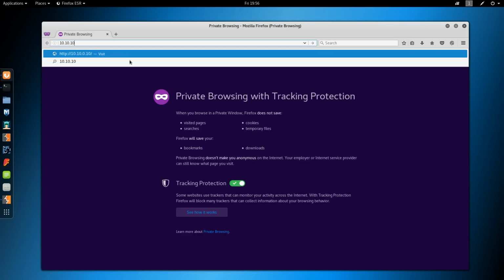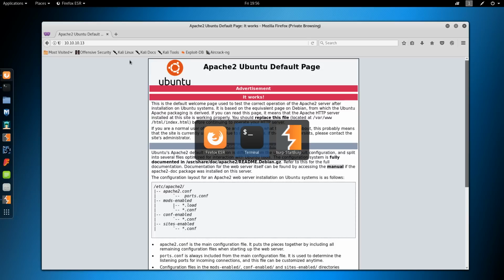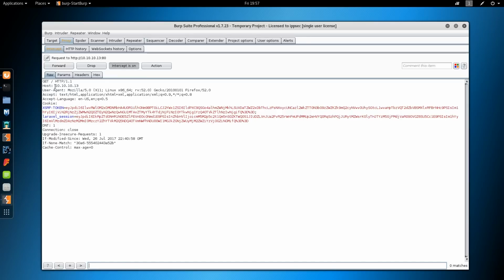So 10.10.10.13. We get the Apache Ubuntu default page. When you see this Apache default page, generally there's a misconfiguration somewhere or you're just not going down the right route. So what I'm going to do is turn intercept on, refresh the page, and then change this host value to be the host name of the box, which is cronos.htb.